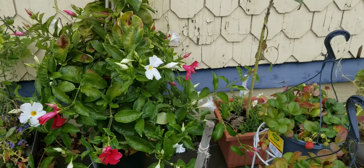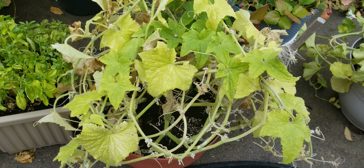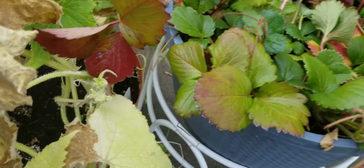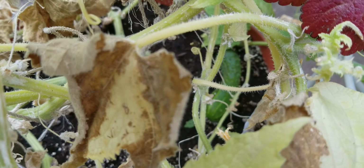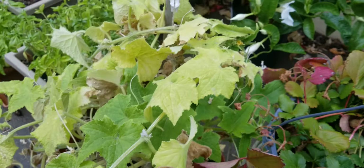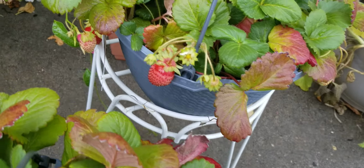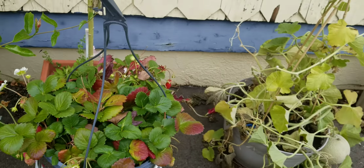It was absolutely gorgeous. This cucumber vine looks terrible, but still producing like crazy. We have cucumbers down in here. I'm not sure. There you can see one. And there's a couple more on it, and it's still going. These strawberries are still producing like crazy. You see some there, and they're just kind of hanging all around.